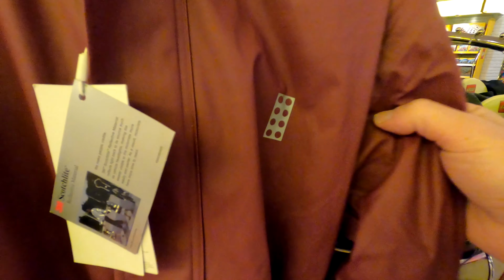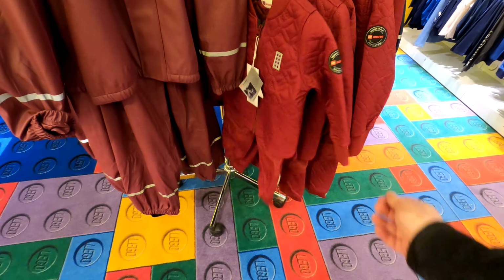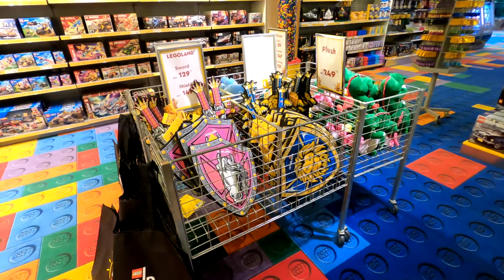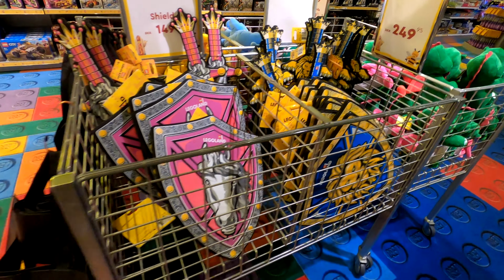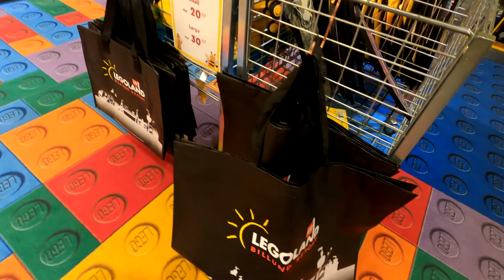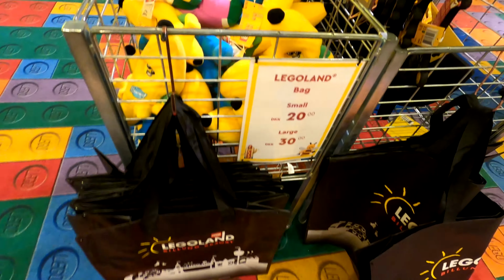Have a quick look at the price tags, I think, on some of them. I quite like the little brick on the little waterproof jacket. And then you've got the teeny tiny one as well. You can see it's with his little legs. And then for some of you might like these. These were 129 Danish kroner for the sword and 149 for the shield. And they have all of the different teams.